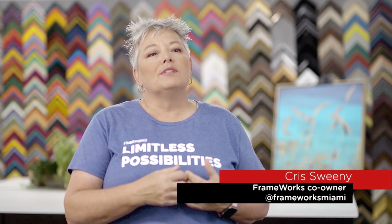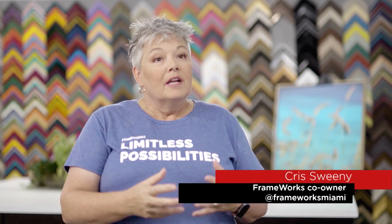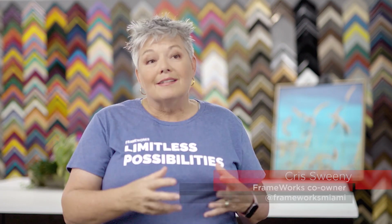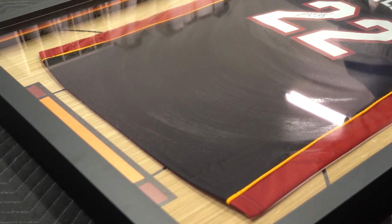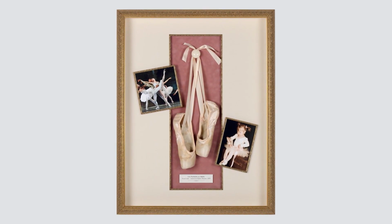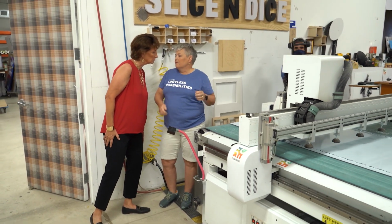Custom framing is where you take something that's important to you, that you want to remember, you can preserve it, protect it, and you can display it in your home. Anything that you want to preserve or protect can be framed. The combination of an artistic vision and the technical expertise required for custom framing really allows us to be limitless in what we can provide to our clients.